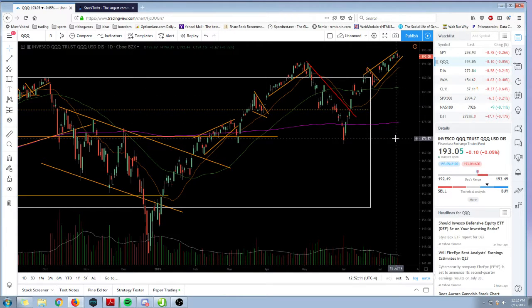If we lose that, then we're likely to come back and retest the previous lows, at which point it's going to become a lot more difficult to really understand what's going on with the price action. We're going to really have to step back and reevaluate before we get more aggressive with trading. But in the short term, that's not what I'm expecting.